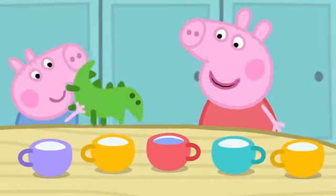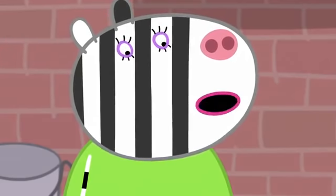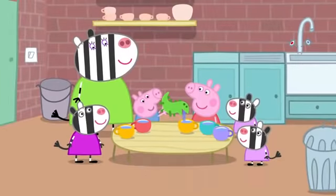This is the best tea set in the world. Everybody knows that all the finest tea sets have a dinosaur in them. Teapot!